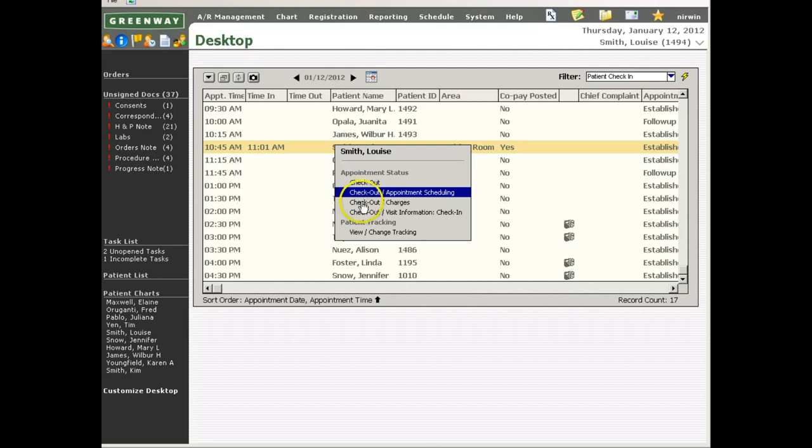your practice. The third option is the checkout charges option. If the checkout person also posts charges in your practice, this is a great feature. And of course, it performs the checkout function and then forwards the user to the charge entry screen for charge posting.